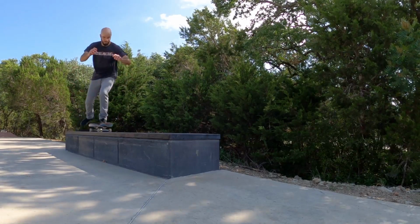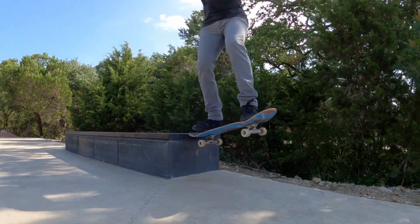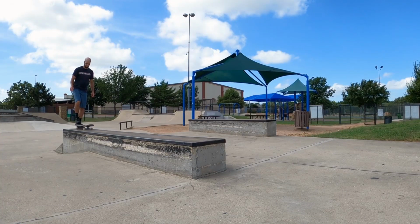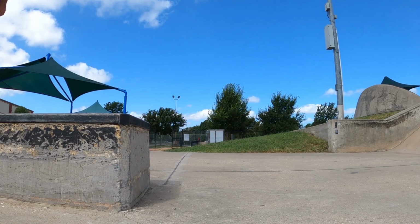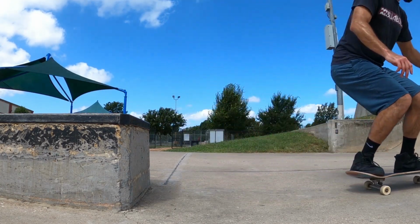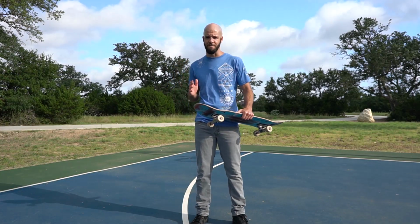Start with your board up on top of the ledge, push off, and then just like with the curb, you're going to pick up your front wheels before they go over the edge and try to hold them in the air until your back wheels clear the end of the ledge, and then drop down onto the landing with all 4 wheels at once.